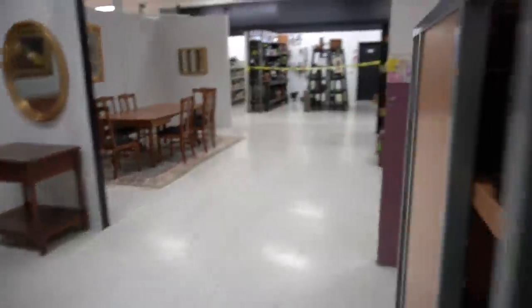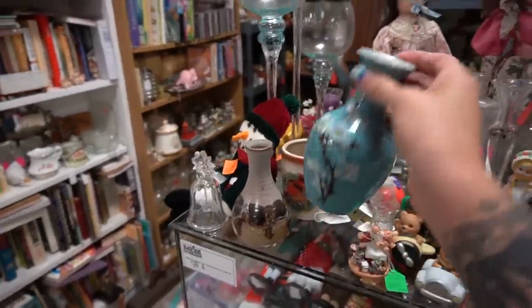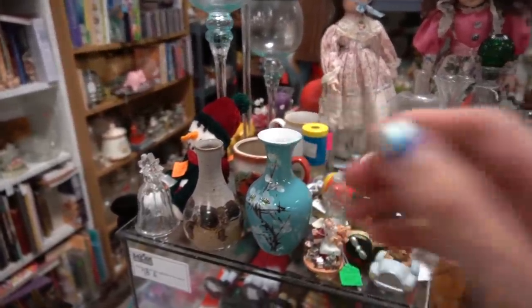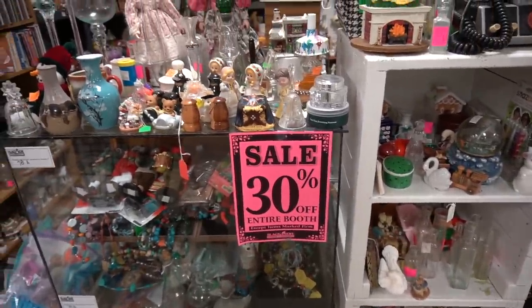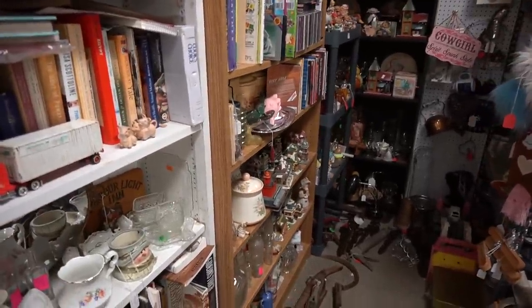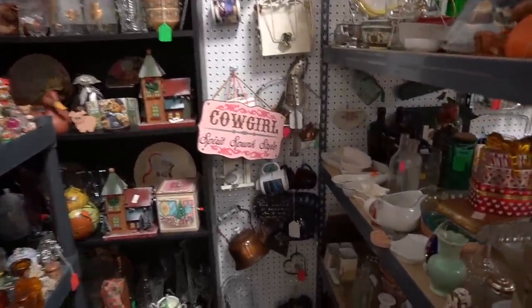Washington down there. Andrew would have been all over that if he was here. That actually looks familiar. Blue floral vase. I actually bought one of those not too long ago and resold it. That's crazy. I had never seen one before, and now I've seen two. Now it's become common. Before it was, oh, I've never seen one of those before.